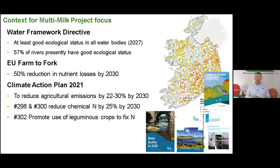And finally, very recently, our Climate Action Plan in 2021 has outlined the need to reduce agricultural emissions by 22-30% by 2030. And within that specifically, actions 298 and 300 to reduce chemical nitrogen by 25% by 2030, and action 302 to promote the use of leguminous crops. This project fits very much within the context of that policy framework.